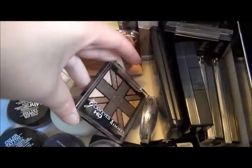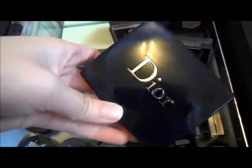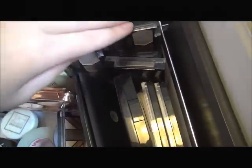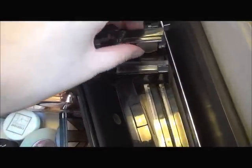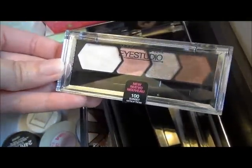I have a Rimmel HD palette, one from e.l.f. Oh, this is a fancy one. This is my Dior palette, which unfortunately, because I bought on discount, did not come with the pouch. Dior eyeshadows are incredible, you guys. If you have the budget, go check them out. If I had the budget, I would just be all over Dior eyeshadows.